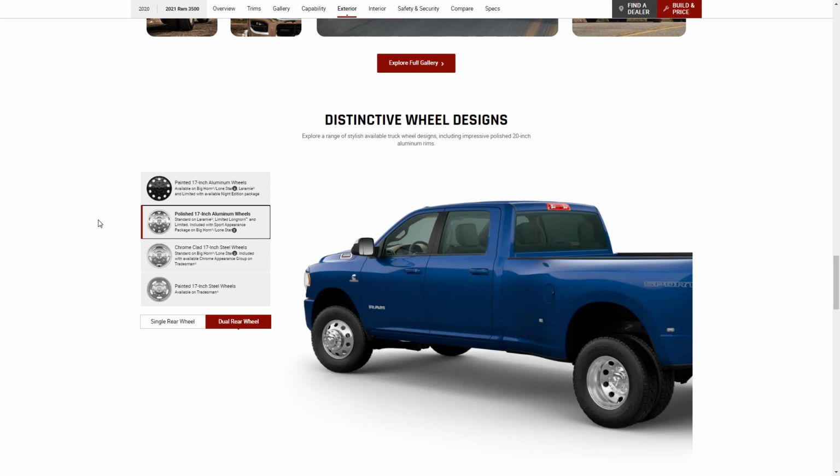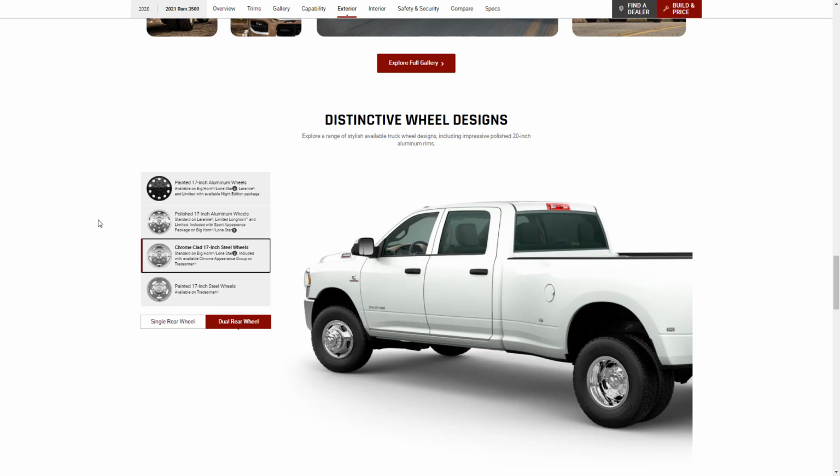These are some nice wheels here. Then you could get these 17-inch steel wheels, but they're chrome clad. These are standard on the Bighorn and Lone Star, included with available Chrome Appearance Group on the Tradesman. So on the Tradesman, you can get these if you go with that Chrome Appearance package. And we're not going to go with the dual rear wheel setup on our Tradesman, but I think I do want to get the Chrome Appearance Group pack.